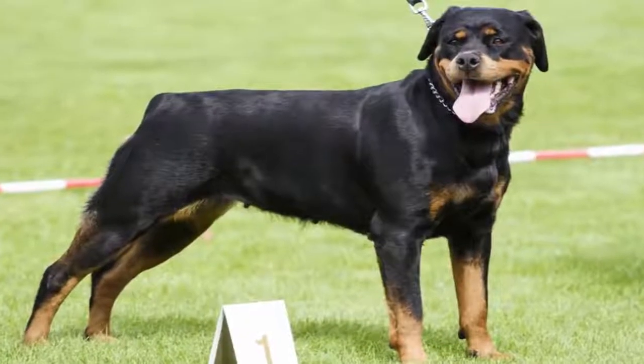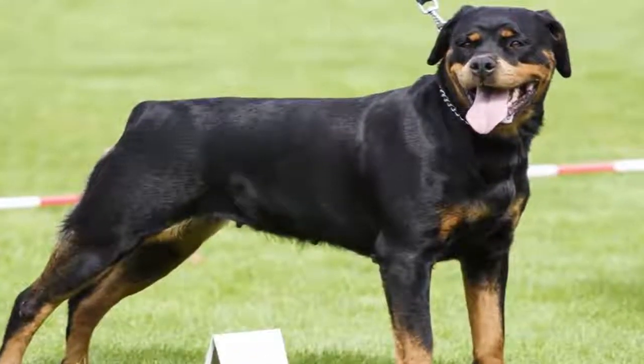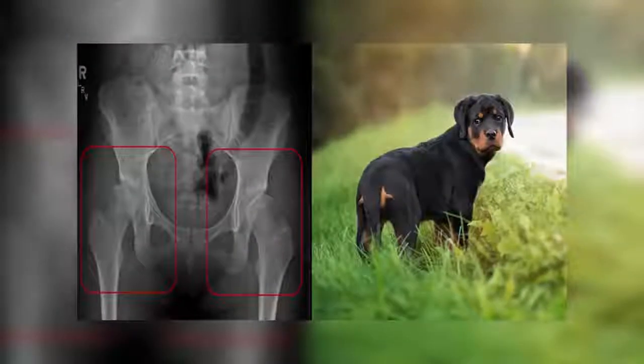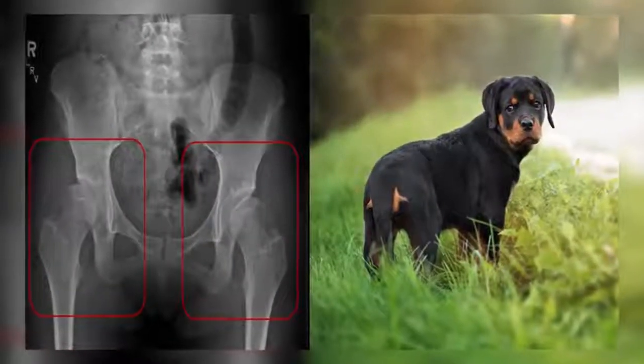Today this breed is much more aggressive than it was 100 years ago, and he can be more difficult to train than his counterpart from 100 years ago. He's also more prone to developing hip dysplasia.